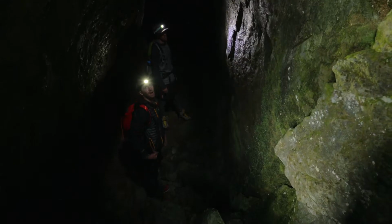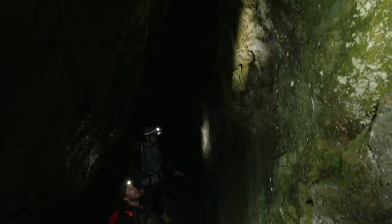We get our head torches on, and I'm like, Jono, imagine we find moa bones. And no lie, straight away, Jono pokes his head around the corner, what's this? Turns out it's a really rare moa, and to top it off, there's an egg with it.